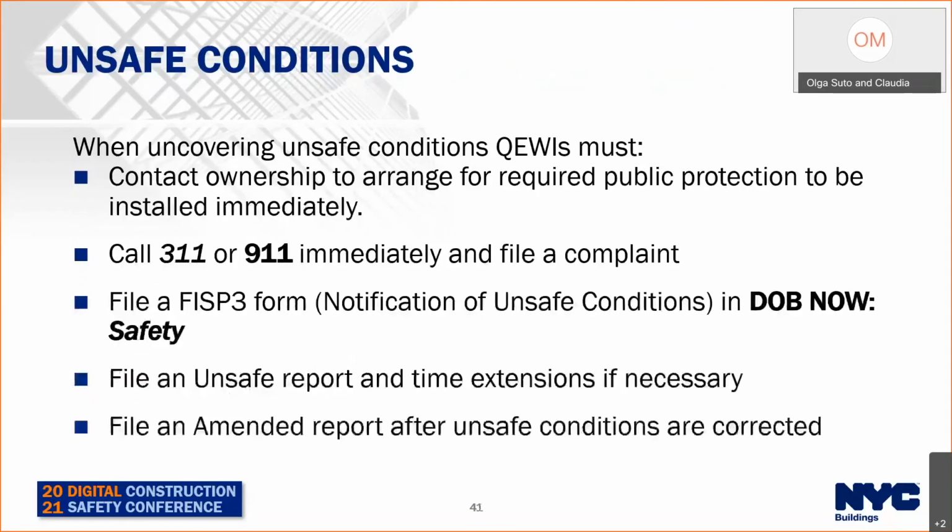What to do when you uncover unsafe conditions. In case the inspector uncovers unsafe conditions, they have to take the following steps. Contact the ownership to arrange for required public protection to be installed immediately. Call 311 or 911 immediately and file a complaint. Then file a FISP form, which is the notification of unsafe conditions in DOB NOW: Safety. These first three steps have to happen immediately, right after uncovering the unsafe condition.